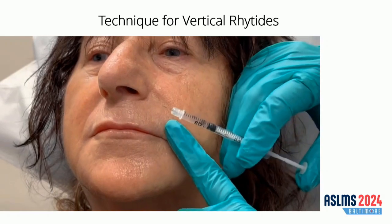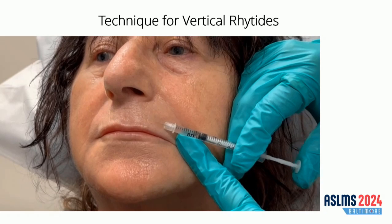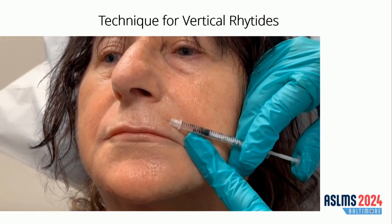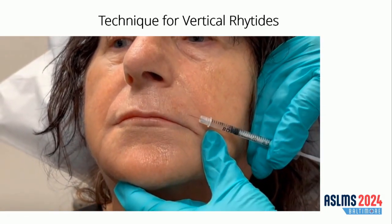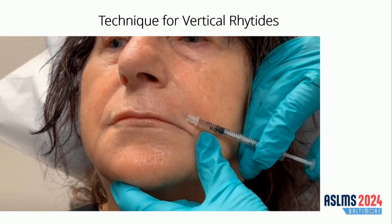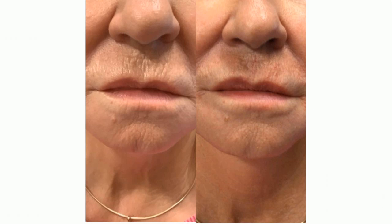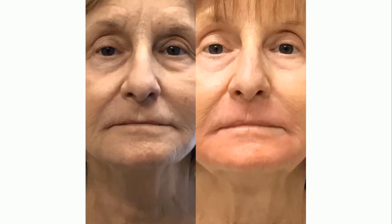And then this is my technique for treating these perioral rhytids. So come at it from a perpendicular approach, just using small aliquots into the lines themselves. Luckily, we now have really elegant HA products that are very elastic and appropriate for placement in the superficial plane. So there's a patient immediately after that filler treatment. You can see even without neuromodulator, it significantly weakens that pursing motion.